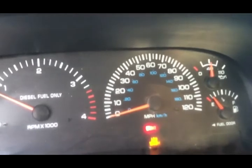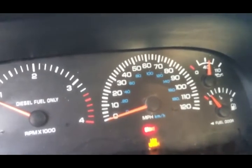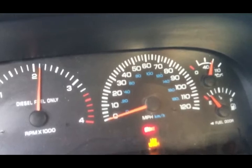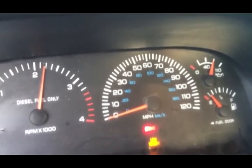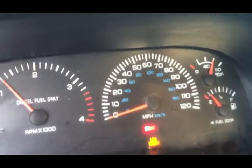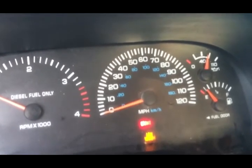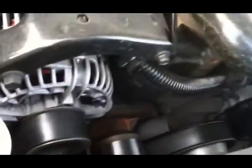Now, I'm going to get in this truck and I'm going to start it up. I'm just going to let you see it. This truck runs and drives excellent. Does not appear to have any serious paintwork from before or anything. Beautiful oil pressure. And there she stays, right around 60.